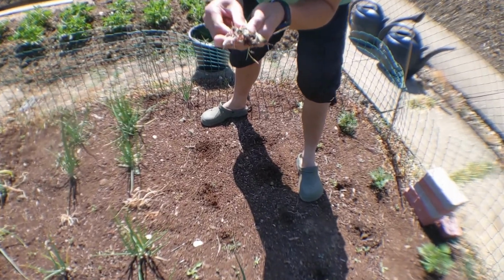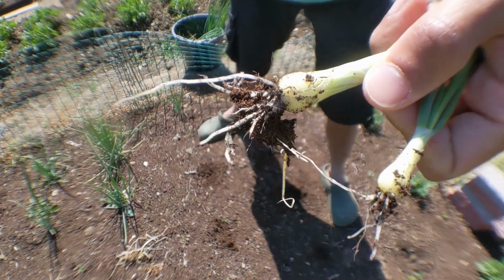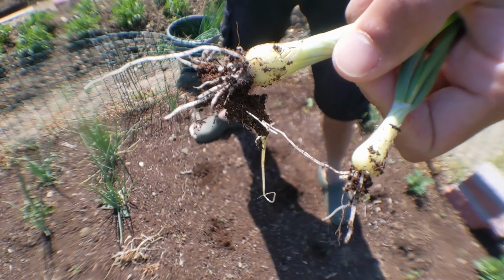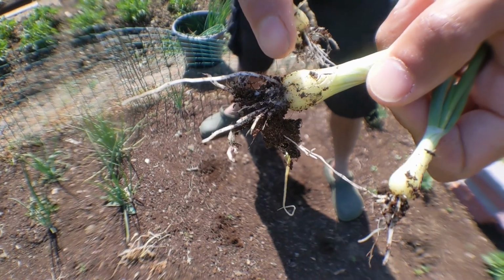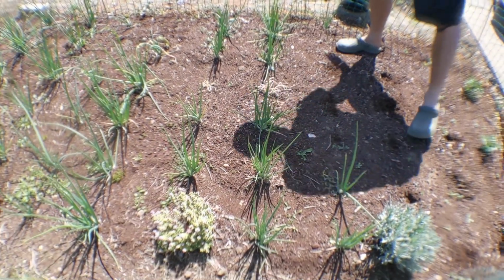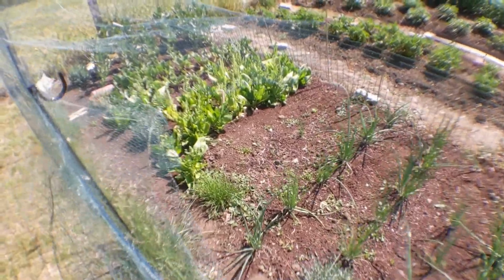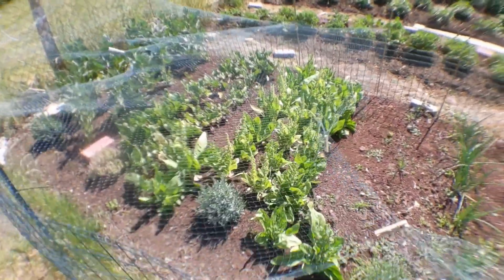You can see the white bits here in the soil, and that's what you don't want. The soil here is likely to be contaminated, but it only affects plants from the onion family, so we will replace some things here and we'll avoid putting any oniony things in here. We also don't want to get this soil onto any of the other beds.